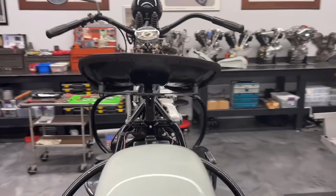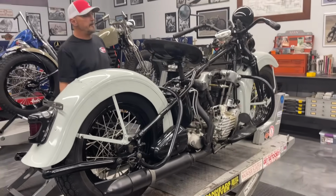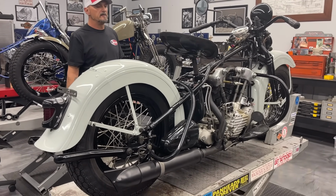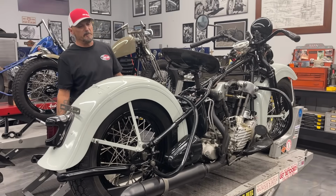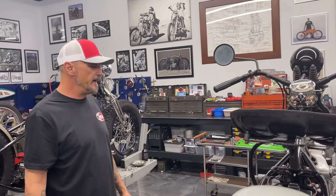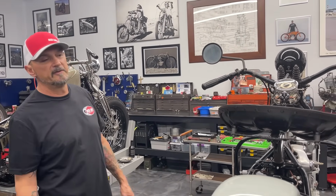So, the street value of a bike like this here in the US, what would you say? Probably $55,000. Right now, with the economy, knuckleheads are still moving, but everyone hasn't really made up their mind how it's going to go yet. Once consumer confidence returns, these things are going to go through the roof.